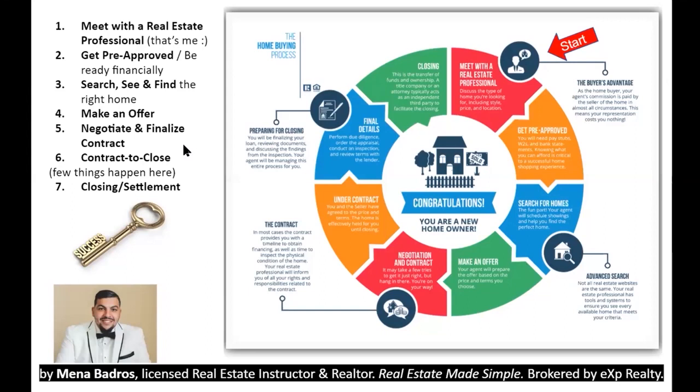Once you, the buyer, and the seller sign the agreement or sign that offer, it becomes a legally binding contract, and then you are now what's called under contract. Some people call it in escrow. So once you get a property under contract, there is then a process. I have it here as step 6, which is contract to close. So what happens between the moment you get a property under contract until you go to closing?